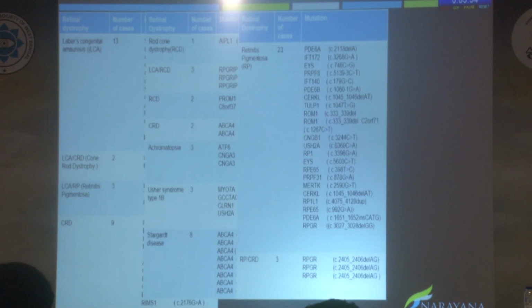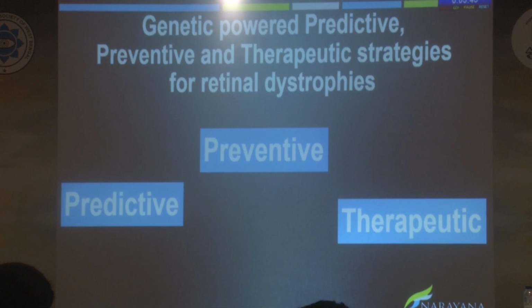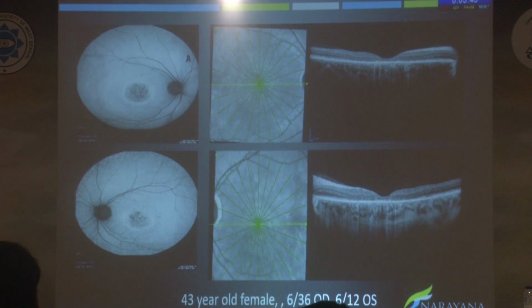So we got so many mutations, starting from Leber's congenital amaurosis to choroideremia. It's very confusing. What does this mean to a physician, patient, or a family? Can we use this data for a predictive, preventive and therapeutic model? I'll explain the same. This was a 43-year-old female who presented with macular dystrophy.